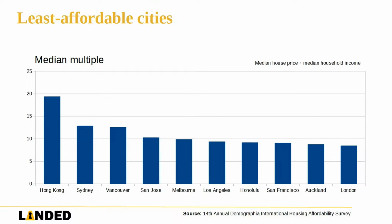With a median multiple of 19.4, Hong Kong is expensive, but Hong Kong is not alone. Demographia's top 10 includes Sydney, Vancouver, San Francisco, Auckland, and London. And other cities in the top 25 include Toronto at 11, Seattle at 19, and New York, strangely enough, at 22.